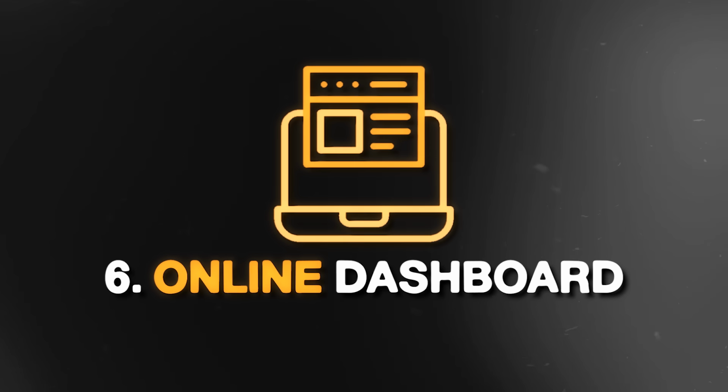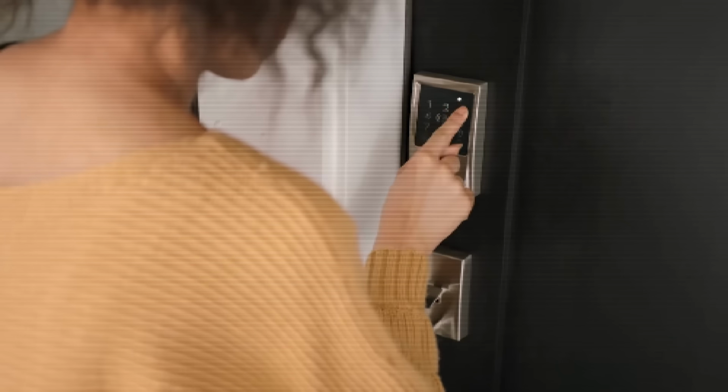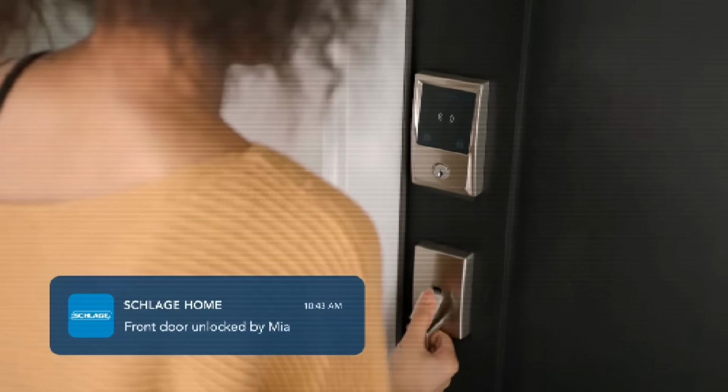Number 6, you want to make sure that you have an online dashboard where you can see your locks. You can see if the battery is going low. You can see who's used those codes to access your doors. Having that online dashboard really helps in a lot of different ways, and especially the more properties you have.